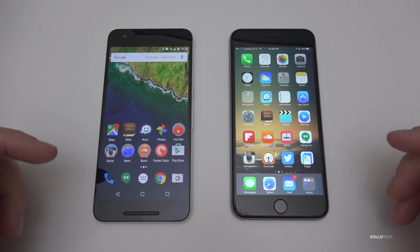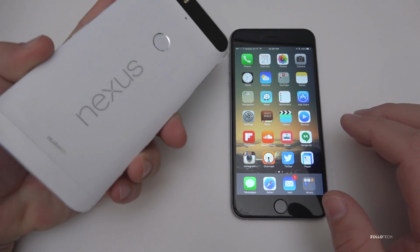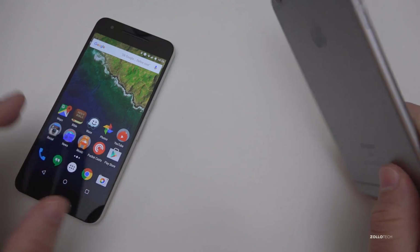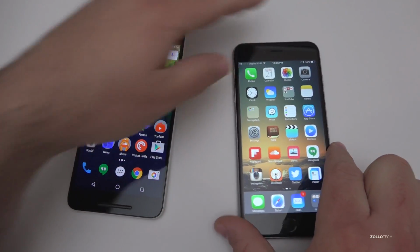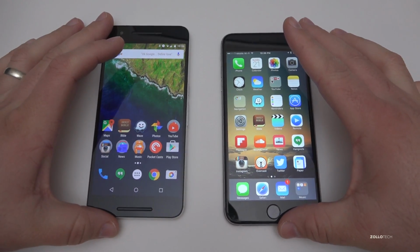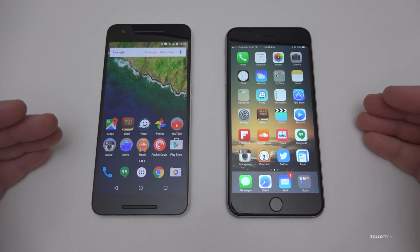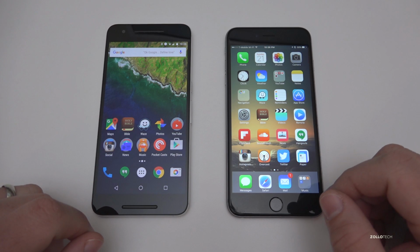Both assistants have been on phones for quite some time, and in this case we have a Nexus 6P and an iPhone 6s Plus. So we have the latest that are running the latest versions of Android. Let me rotate this back here. So we've got Android 6 here, and we've got iOS 9 here. So what we're going to do is ask it a series of questions, see how it handles the information, and see which one presents the information a little bit better.